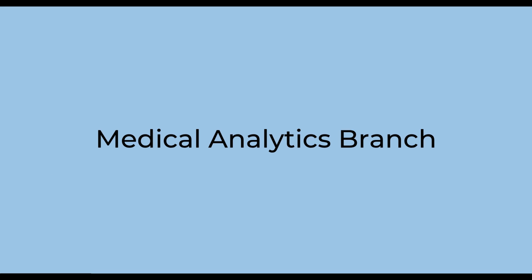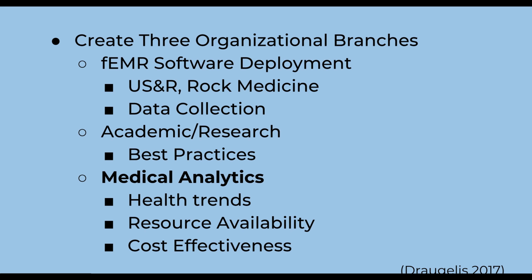The second option for Team FEMUR is to create 3 organizational branches, one of which would be a for-profit medical analytics branch. Before we look at the analytics branch specifically, let's look at the other 2 branches. So the first branch would be a FEMUR software deployment branch. This branch would work with groups such as those previously mentioned to encourage the use of FEMUR software. This means providing training to groups in these organizations on how to use the software, how to set up the hardware. It would also mean making more physical FEMUR systems to be rented out. And it would also mean supporting teams who are using the system in the field.